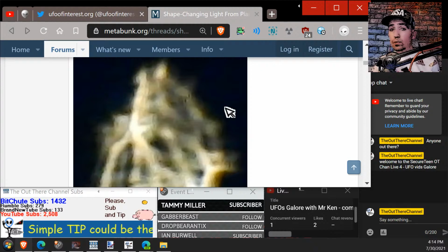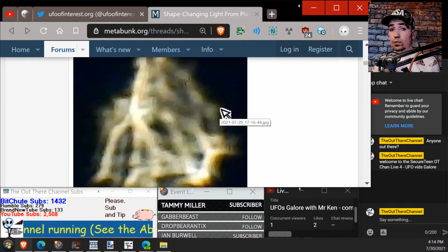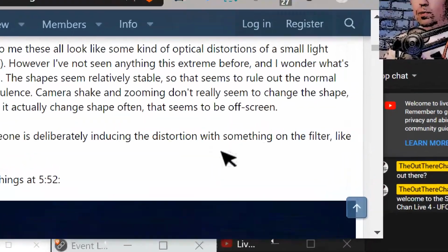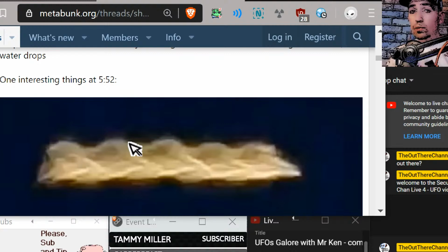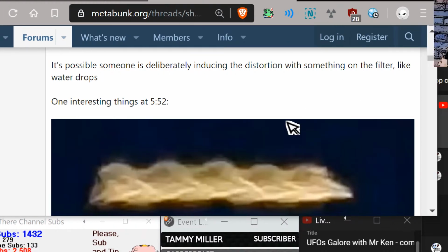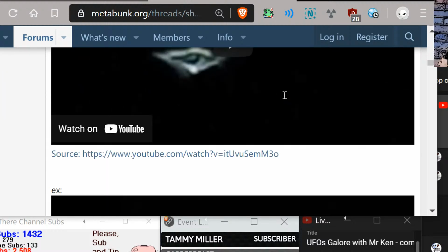But the UFO people, let's say it looks like an alien with many arms. An octoboy. And what's this one here? Wave-like pattern. That would have to be done with motion, a long exposure. Just move it slightly as you're trying to film it through atmospherics. Possible someone is deliberately introducing the distortion of something on the filter, like water droplets. I think that's probably closer to the truth. All seeing eye.